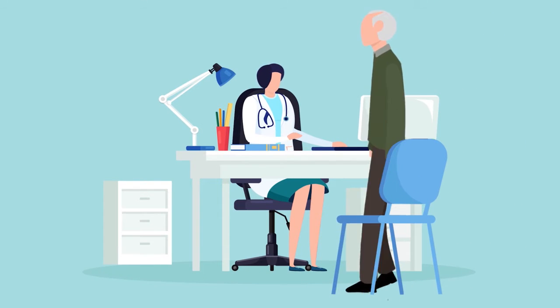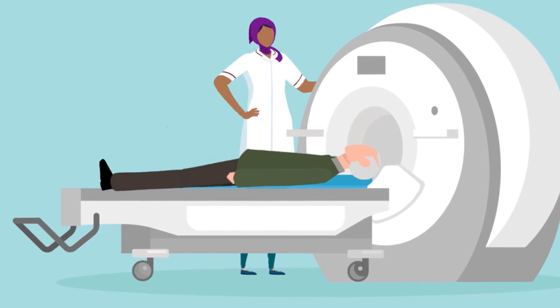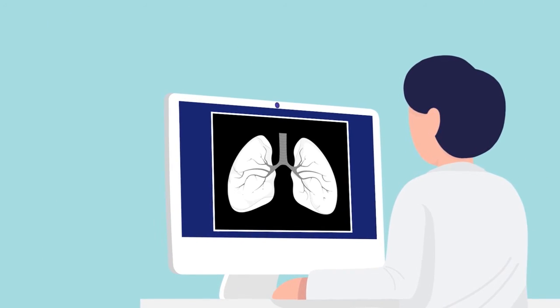It is very common that if you have a symptom related to your lungs or your breathing, the doctor may ask you to have a chest X-ray or CT scan to take pictures of your lungs. Sometimes the scan can be done for other reasons, for example to assess your heart or kidneys, and in these cases the doctor will still see and review parts or all of the lungs on the images.